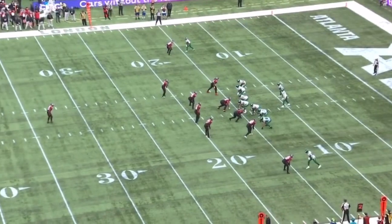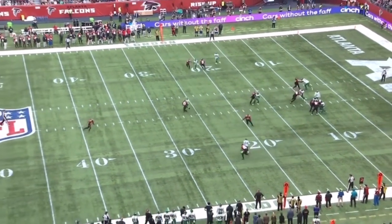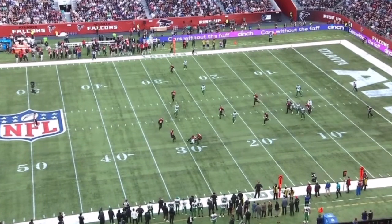A second instance, he's just going to hit Corey Davis on a simple slant. Davis is at the bottom of your screen, and it's just 1, 2, 3, get rid of the football. He does a really nice job with the timing, waits on it, easy. These are the simple pitch and catches that we need more of from Mike LaFleur.